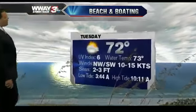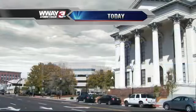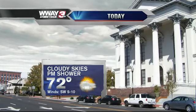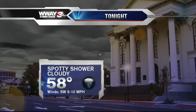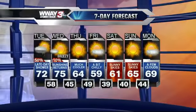Beach and boating forecast will kick things off for today right around 72 degrees, seas at 2 to 3 feet, 10 to 15 knots on the winds. Forecast high temperature for the rest of the area right around 72. So not cold at all today with the clouds and again, maybe a spotty afternoon shower. Overnight tonight, that spotty shower could be still found in spots with a low of 58 degrees and heading into the full 7-day forecast. Here is the big change.